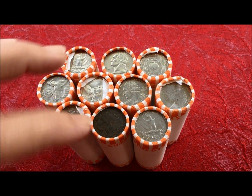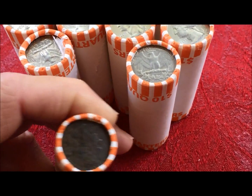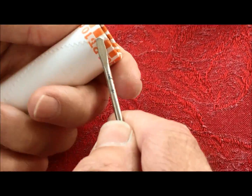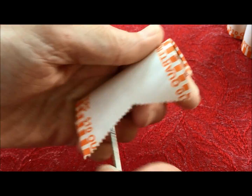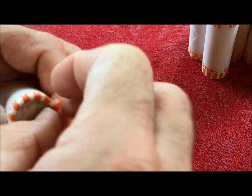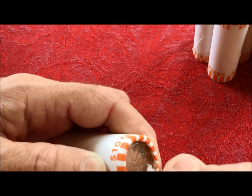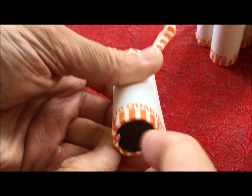We're going to pick one or two of these rolls here. These are circulated, obviously. This one's an Oreo cookie. Got a bicentennial here. That's the only thing we saw. There's some new coins. Going to try and open this on camera, see if we got any obvious silver, which happens once in a great while, but on quarters it seems to be not very common in our area. But you never know. And you never know if you're going to find a foreign coin or an oddity in these.